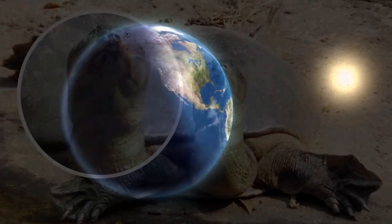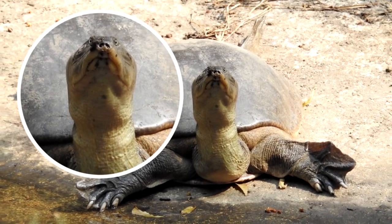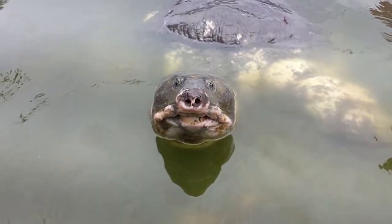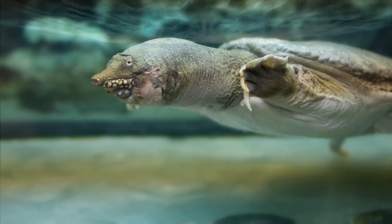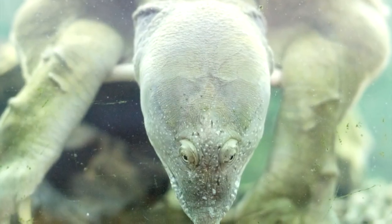They're also known by their strangely long necks. These come in handy though. Many softshell turtles hang out in shallow waters and mud, and they can extend their long necks just above the surface of the water to keep breathing. Without their distinctive armor, how do these turtles make a living? Actually, they're hunters. Seemingly unfazed by their lack of protection, they seek out their prey and trap them.